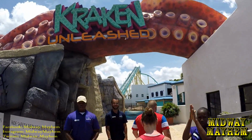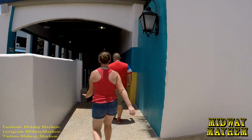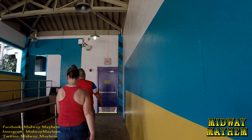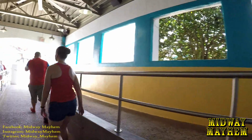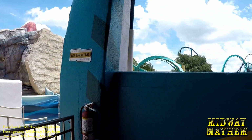Woo! Thank you guys. Must be secured, left with a non-rider, or placed in a locker. Thank you. So right off the bat, there's all sorts of new paint. And you can smell the paint too. New signage.